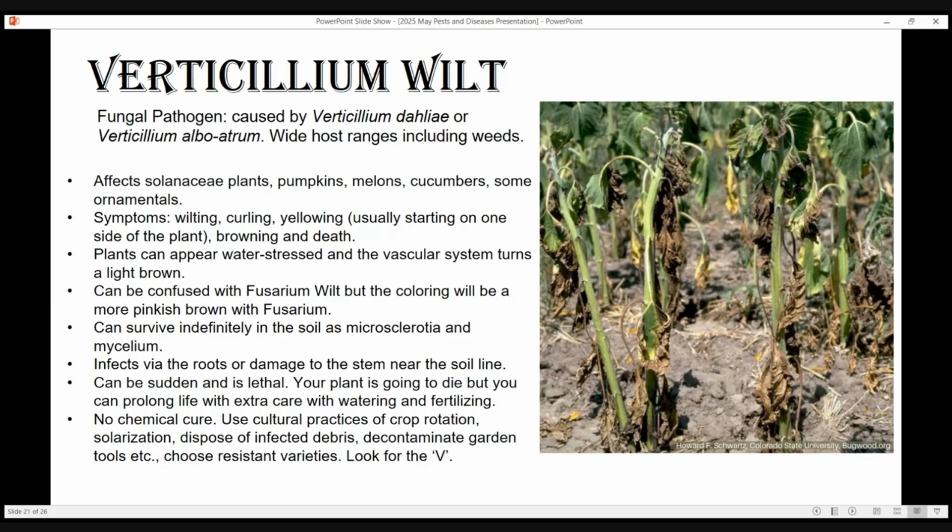So you can see we have a picture here. So that's how it starts, and usually on one side of the plant. And as it progresses, it's going to go from yellow to brown, and then you're going to have death. Your plants, they're going to look water stressed, and the vascular system turns a light brown.